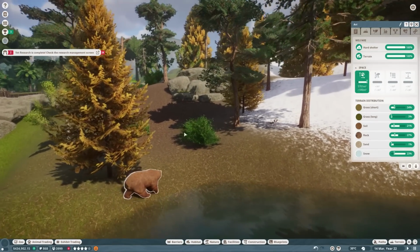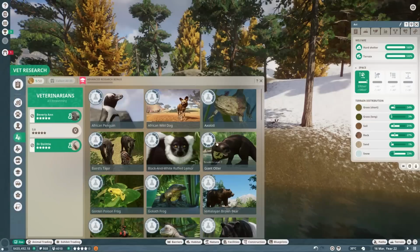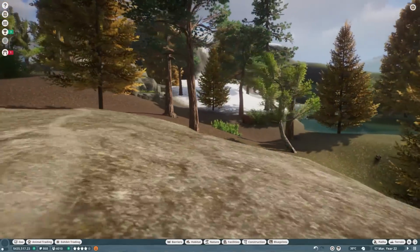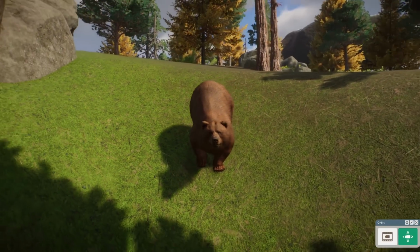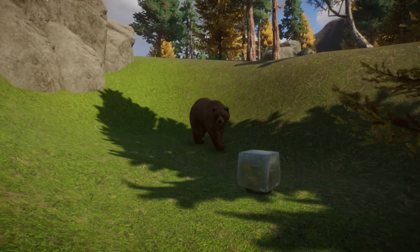Hey, look, we've got enough snow now. That's what we like. Okay, we've got some more research for the wild water buffalo. I'm going to let them carry on. But yeah, look at our bears having a great old time. I think this might be where we call it for this episode. Now that we've got our bears all happy and in their little habitat.